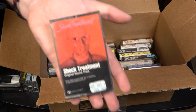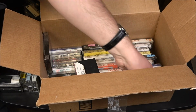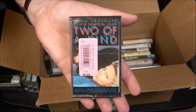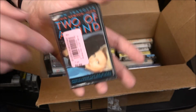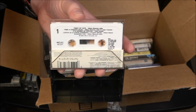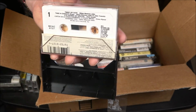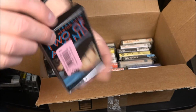I guess more Cinema Snob territory here. Shock Treatment. And I had to pick this up on cassette when I found it in the thrift store bin. This was the first thing I ever owned on vinyl. The soundtrack to Two of a Kind, John Travolta, Olivia Newton-John, and yeah, I never got around to taking the sticker off. And there's some decent cuts on here. It's not really anything I've listened to with any regularity. There's a song from Journey on here that I have pulled from Journey's Greatest Hits album. But, yeah, I do need to transfer this one.